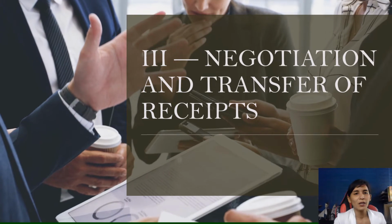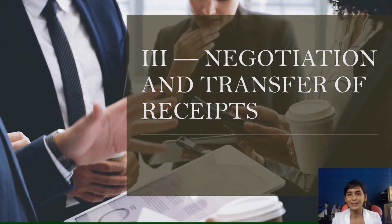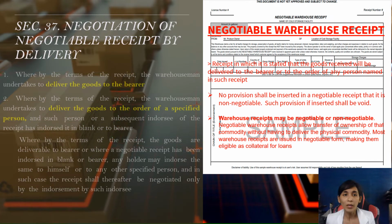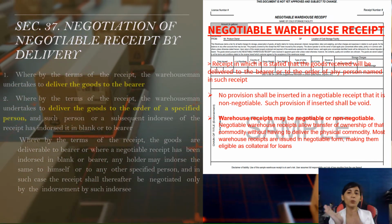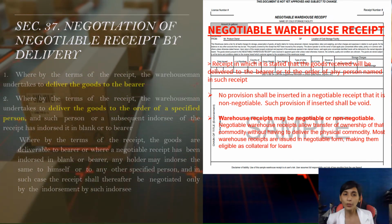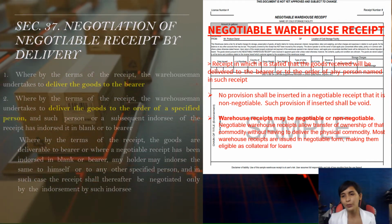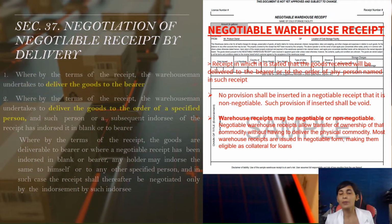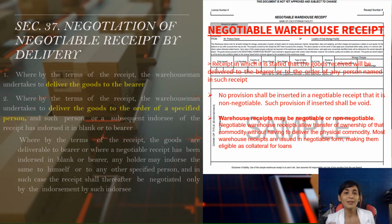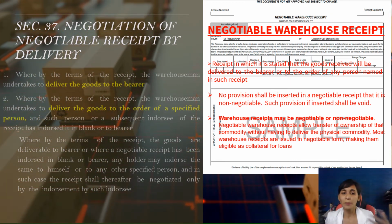Now let us proceed to Title 3 of the Warehouse Receipts Act, which is the negotiation and transfer of the receipts. Section 37 talks about negotiation of a negotiable receipt by delivery. Number 1, where by the terms of the receipt the warehouseman undertakes to deliver the goods to the bearer. And number 2, where by the terms of the receipt the warehouseman undertakes to deliver the goods to the order of a specified person, and such person or a subsequent endorsee of the receipt has endorsed it in blank or to the bearer. Where by the terms of the receipt the goods are delivered to the bearer, or where a negotiable receipt has been endorsed in blank or to bearer, any holder may endorse the same to himself or to any other specified person, and in such case the receipt shall thereafter be negotiated only by the endorsement of such endorsee.